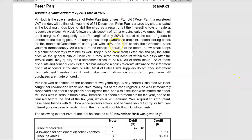Well, guys, Peter Pan is really the grand finale of Incomplete Records. It is a very good question. And if you really understand Peter Pan, I think you understand your work up till now fairly well. Assume a value-added tax rate of 15%.